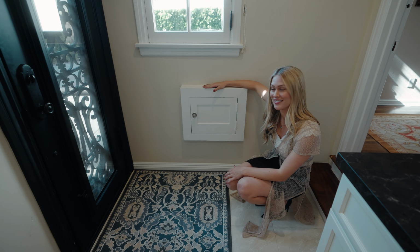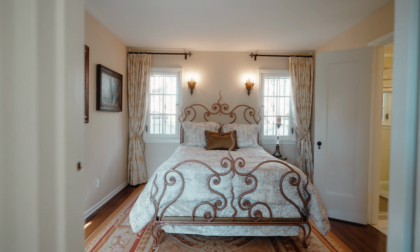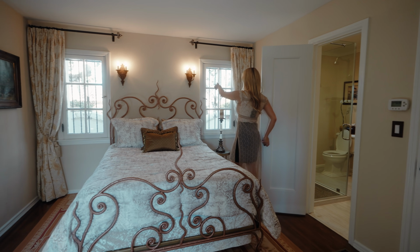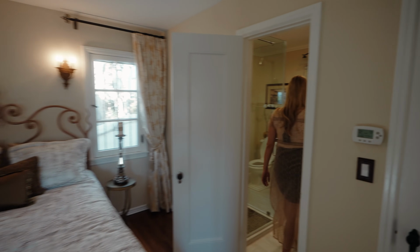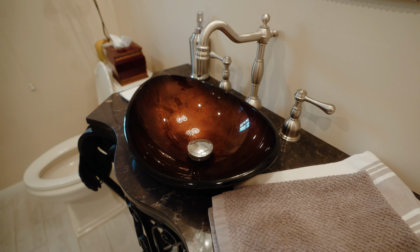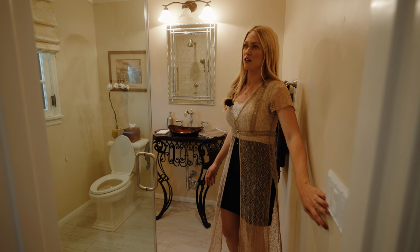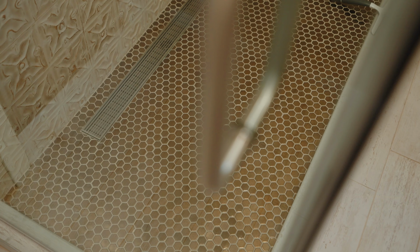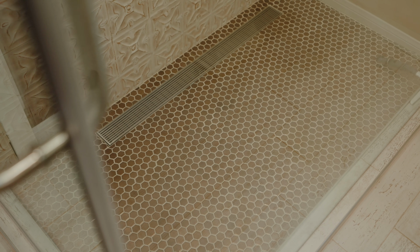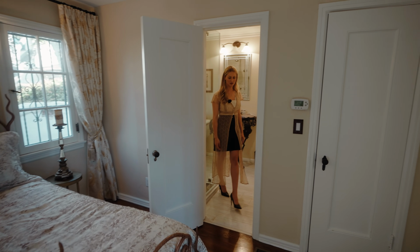I have yet to see this in a property. I think this is super cool. We also have what is the maid's quarters or another bedroom. You have original sconces, original windows, closet space, and in here you have a pedestal sink, and you have this beautiful tile backsplash, which you can feel the texture on it. It's made to look vintage. Hexagon tile shower design. Tile flooring. You have granite countertop, beautiful mirror, and a vessel sink.